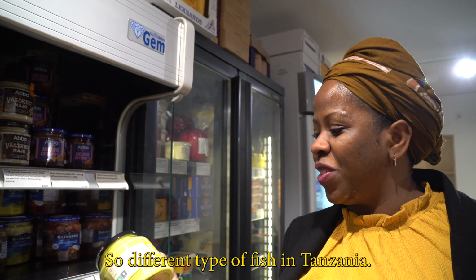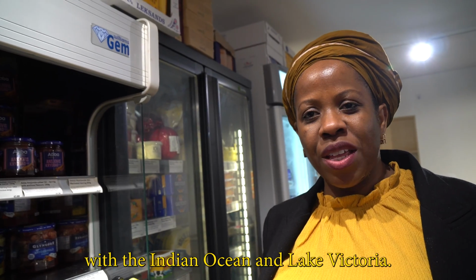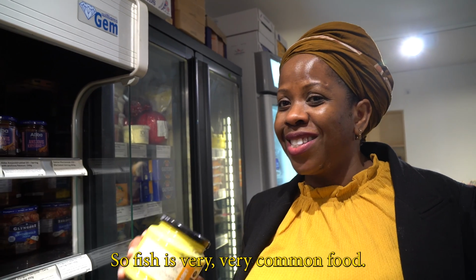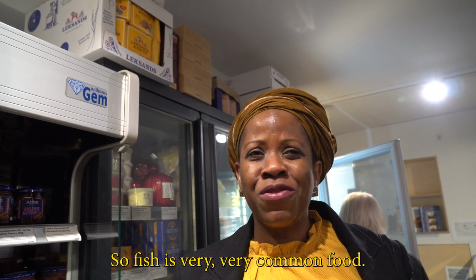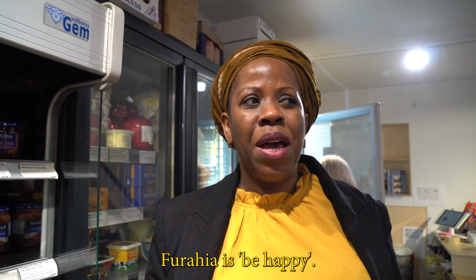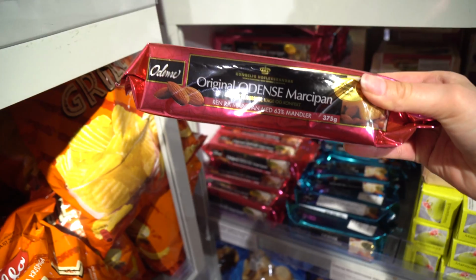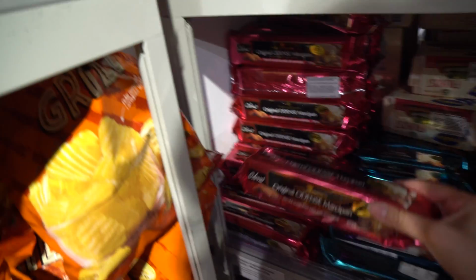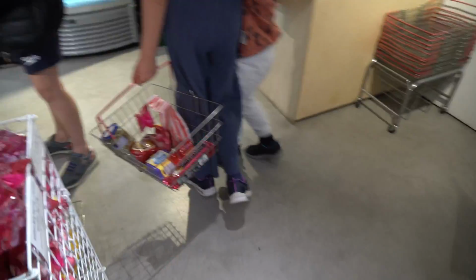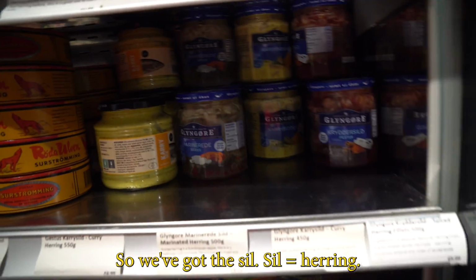So different type of fish in Tanzania. We are surrounded with the Indian Ocean and Lake Victoria, so fish is very, very common food. And Furaha Pasaka. Easter is Pasaka. Furaha is like be happy, like Furaha Pasaka. Yeah, we usually have an Easter egg hunt in the garden. So we've got the seed there.